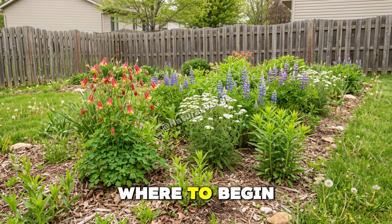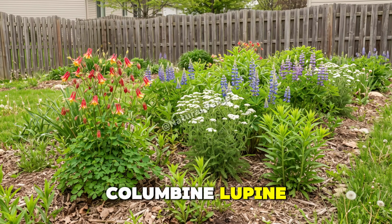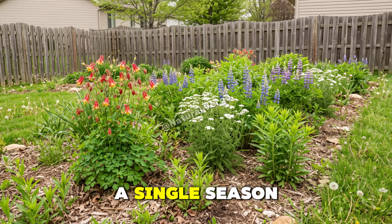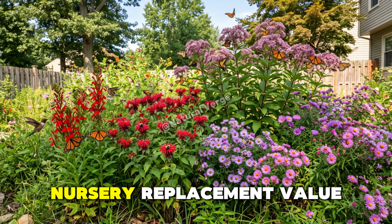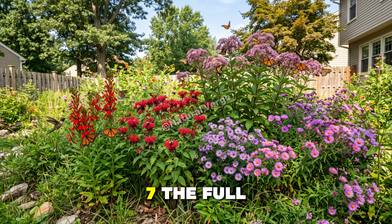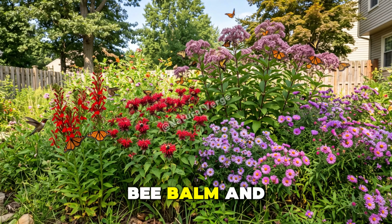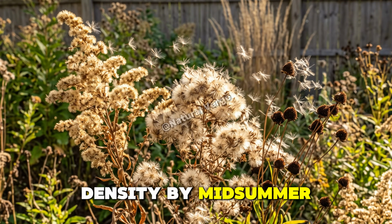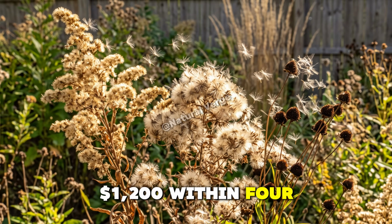Here is exactly where to begin. Zones 3 through 5. Start with columbine, lupine, yarrow, and goldenrod. All 4 establish and reseed in a single season, building a combined colony worth over $600 in nursery replacement value before your second spring arrives. Zones 5 through 7. The full 14 plant list performs, with cardinal flower, bee balm, and Joe Pye weed delivering peak pollinator density by midsummer, and a combined investment return exceeding $1,200 within 4 seasons.